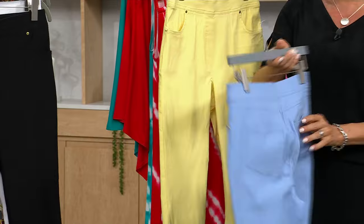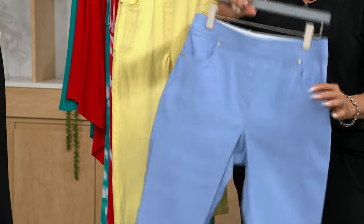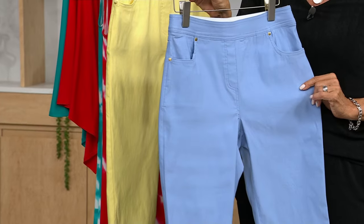Extra small through 3X. You'll come back. Over 1,000 already, and we have hundreds more on the lines. Anthony, this is like half gone.